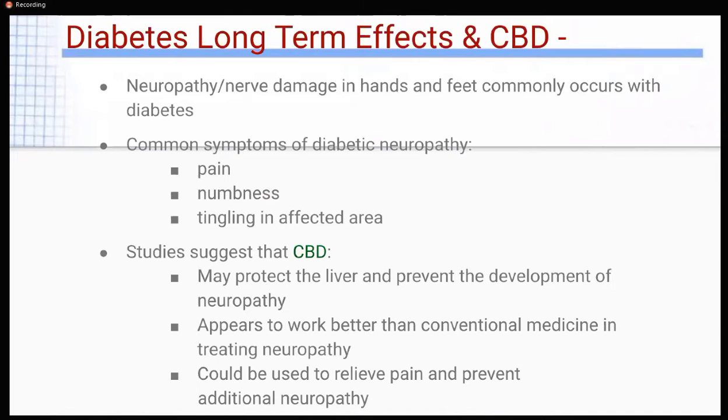Let's look at one of the long-term effects of diabetes. And one of the long-term effects of diabetes, unfortunately, is nerve damage, or neuropathy. Many of you on the line may suffer from nerve damage due to diabetes. This is debilitating pain in the hands and feet. These symptoms cause not only pain, but numbness and tingling in the affected area. Can you imagine trying to sleep at night and you have this debilitating pain and numbness and tingling all night? So studies have shown and suggested that CBD may protect the liver and prevent the development of neuropathy.